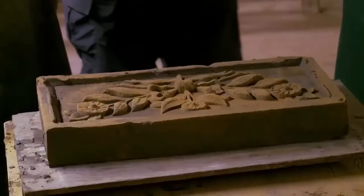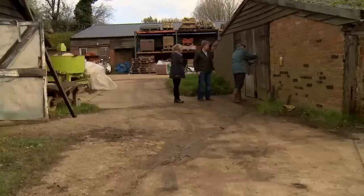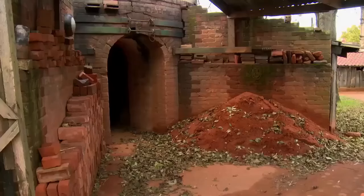Fantastic. So now we're going to put this to dry, and during the drying process, it will shrink. Once the plaques are out of the moulds, they need to dry out for around 3 to 4 weeks before they can be fired in a coal-burning downdraft kiln.